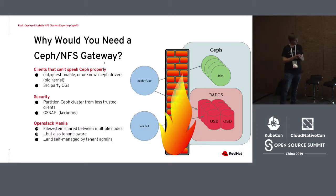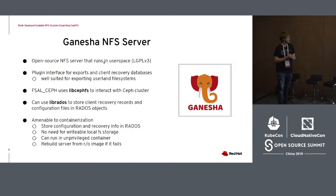So moving on. For that reason, it's attractive to put an NFS daemon in front of CephFS, NFS being a very common file access protocol within the industry, and put that in front of Ceph in order to serve as a gateway between the clients and the Ceph cluster.